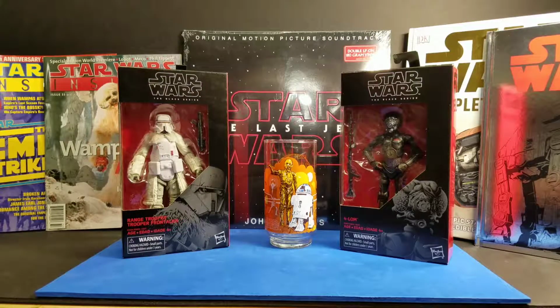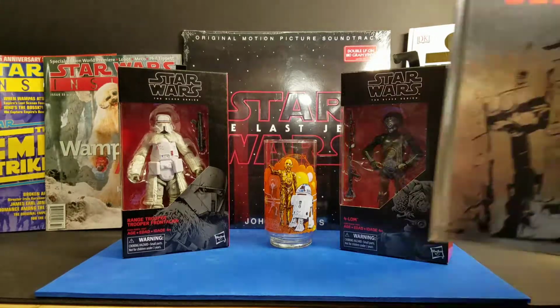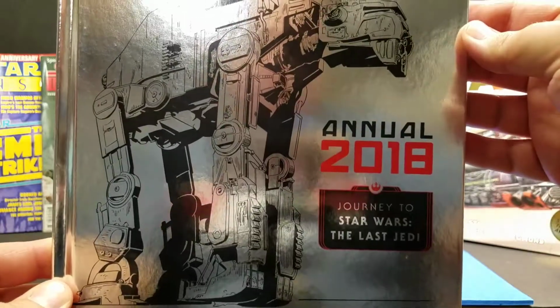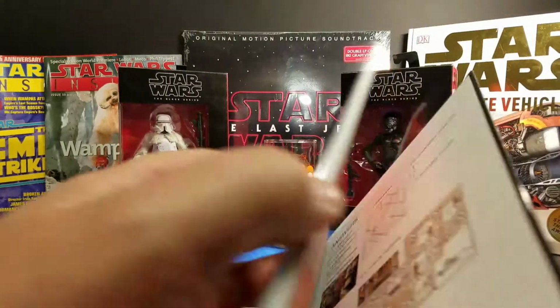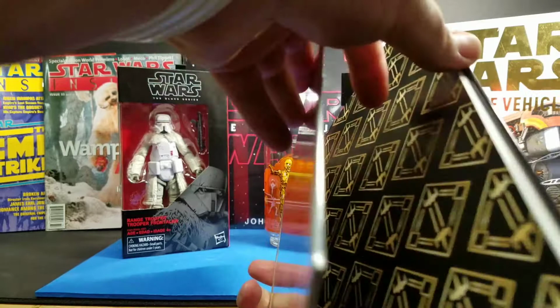So next, what we picked up. We're going to look at some of these Star Wars books we picked up. We picked up the Star Wars Annual 2018, Journey to Star Wars: The Last Jedi. This is a book they publish every year, and it gives you the timeline of Star Wars and all the updates. It's a really cool book.